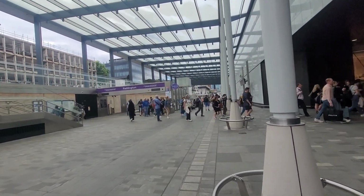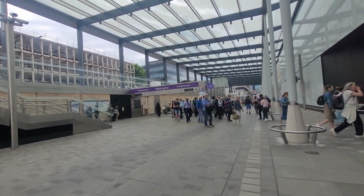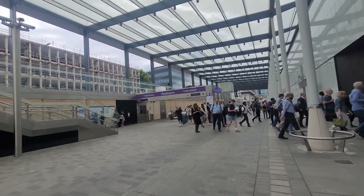So we're just about hitting rush hour now, and plenty of people are coming out of the Elizabeth line and going into it to continue their journey home, which is lovely to see.